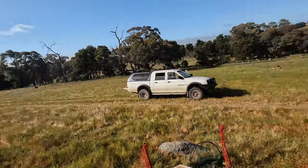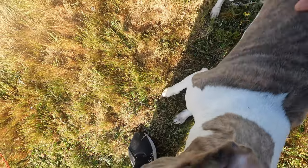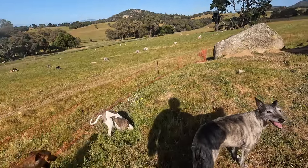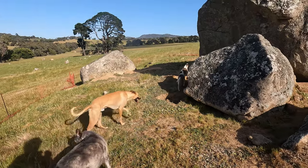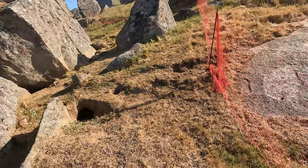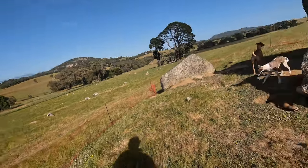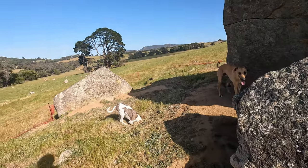Dash, come. Oh, good boy, good boy, good boy. Yeah, young Dash, 8 months old now. And he's just starting to catch him properly, which is pretty good going considering his age. There's Bree. All right, guys, I'll pick her up now.